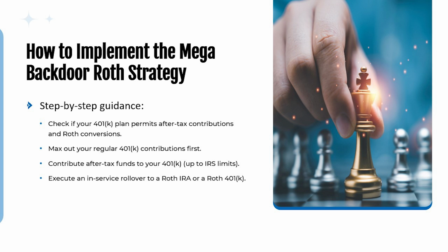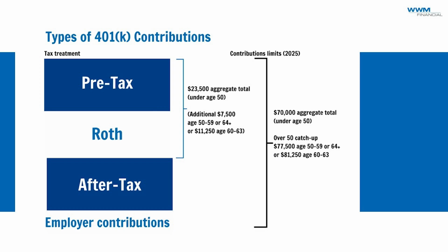Then, after you've made those after-tax contributions through either in-service withdrawal or in-plan Roth conversions, you want to make that conversion at that point. This diagram gives us a little bit of an idea of the four different types of 401k contributions that we're talking about. The first two, the pre-tax and the Roth, are those regular contribution limits of $23,500, again, for those under age 50, plus additional catch-ups. If you are over 50 to 59 or 64 plus, you can add another $7,500 or $11,250, again, if you're in that new group of 60 to 63-year-olds, excuse me.